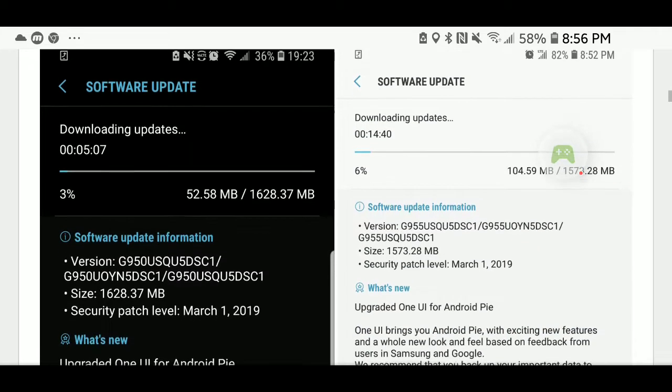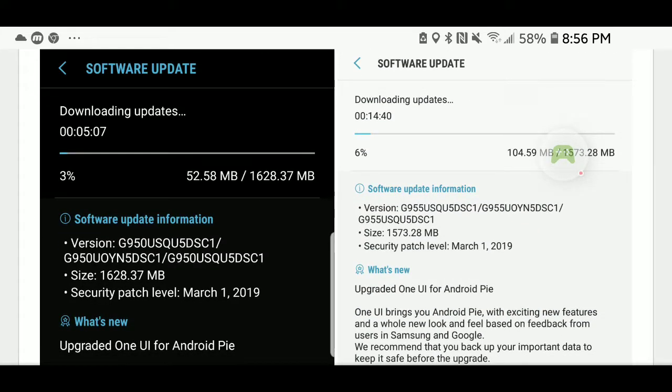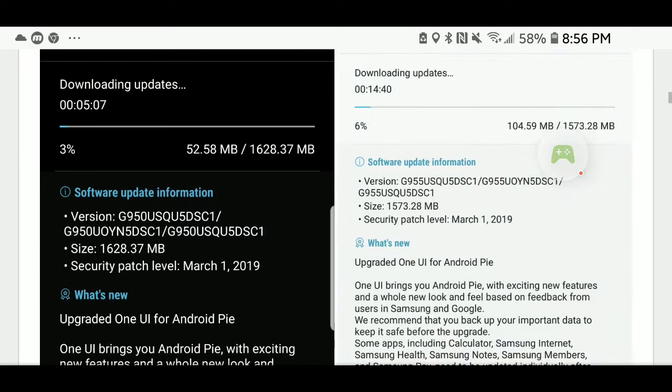And this is what you should be looking for. You should be looking for the version G955U SQU5D SC1, or you will be getting G955U OYN5D SC1, G955U SQU5D SC1.